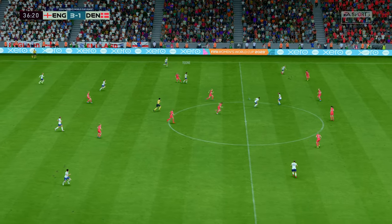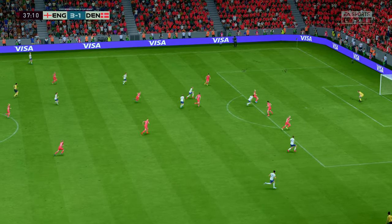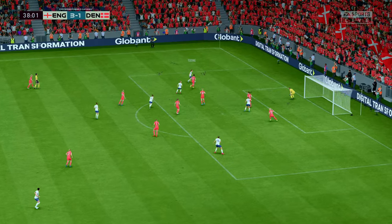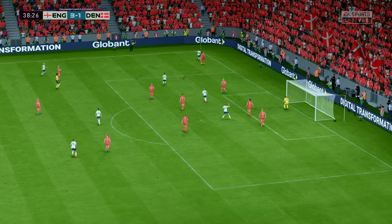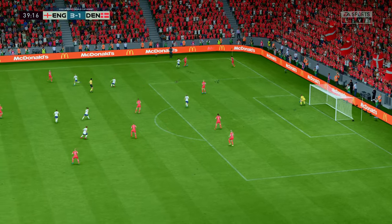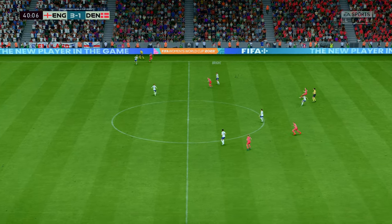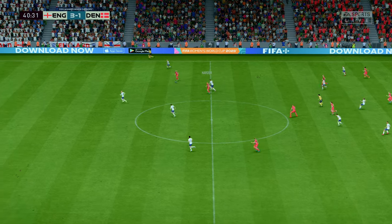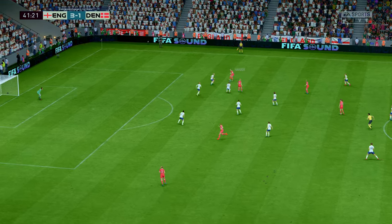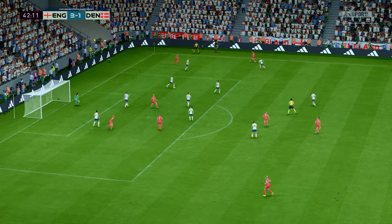Ella Toon. Alessia Russo. Hemp. Promising move this from England. And beating her marker. And this might not be the ideal situation for them. And still pressing. Now can she pick out a teammate? And a very good challenge. Might be able to get in behind the defence. This looks interesting. And space to cross it.